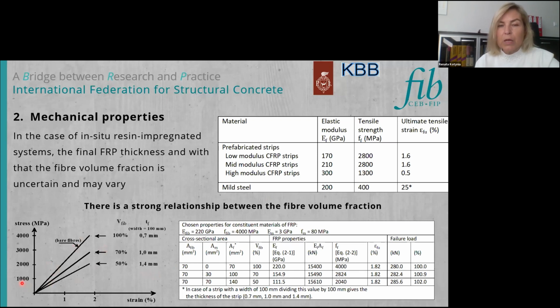This is a comparison between the fiber volume for different thickness of the materials. So here you can see for the different cross-section areas, different properties of the FRP elements, especially in reference to the failure load. This is the comparison for the strips with thickness 0.7 millimeters, 1 millimeter, 1.4 millimeters, and the width 100 millimeters.